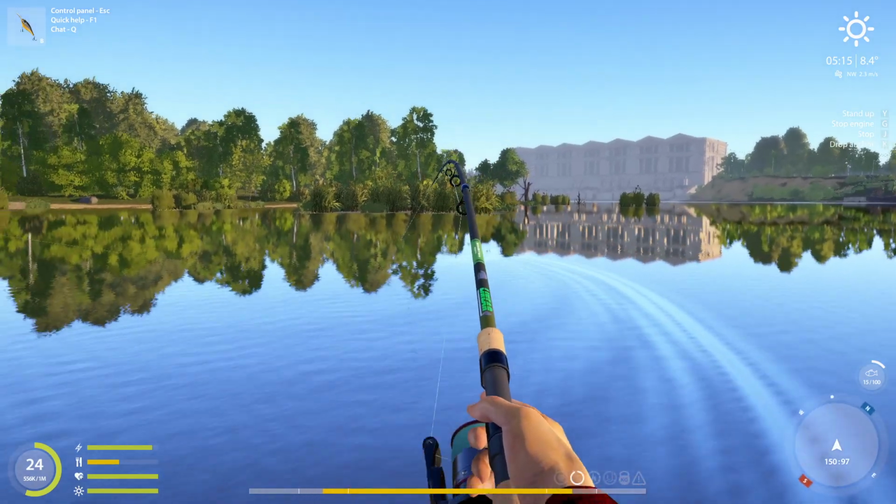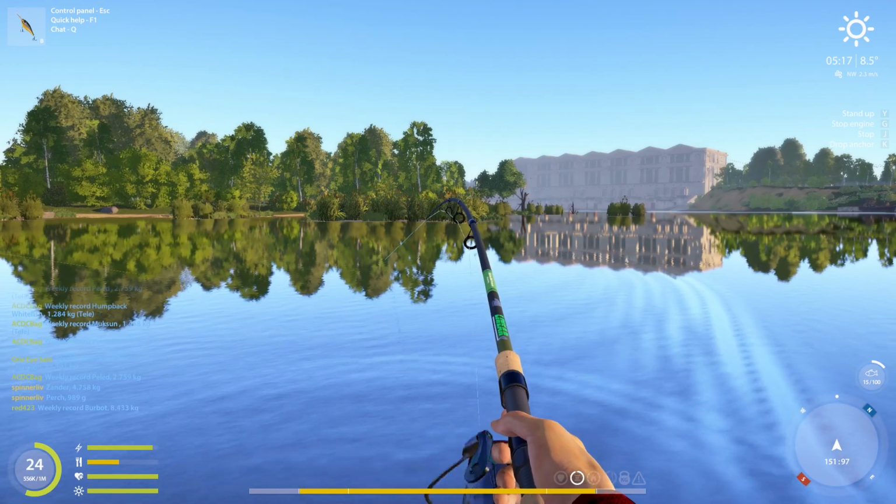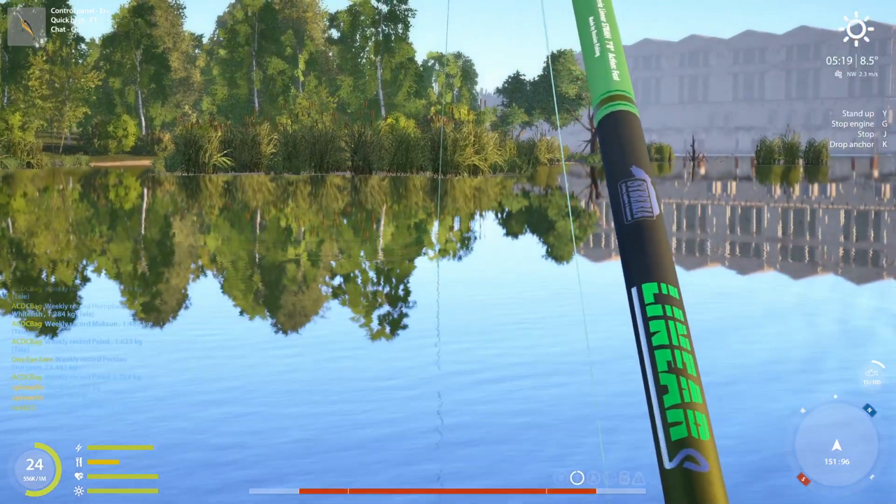Fish over on 1 as well. I don't think it's as good as this one. Looks like another Zander.